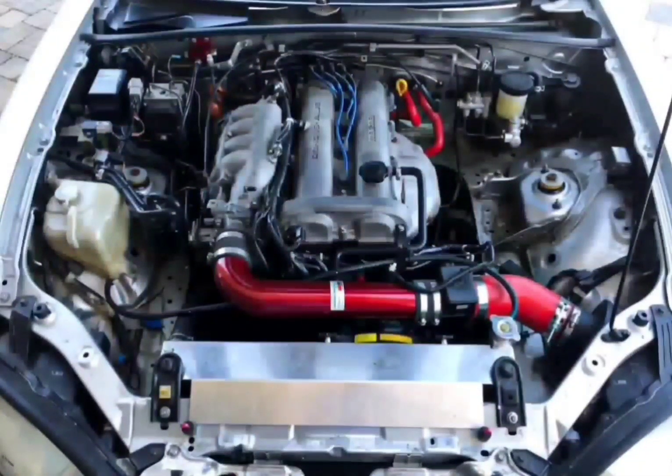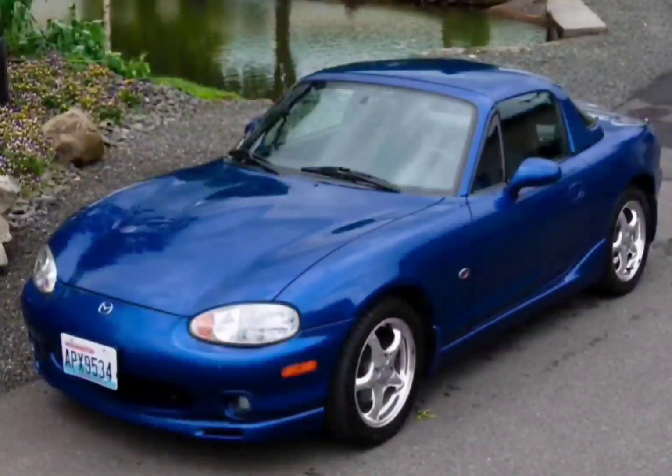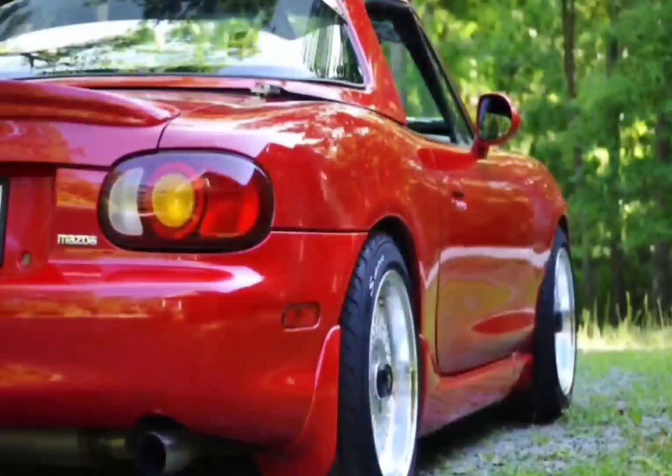transfer power to pavement. Jesus Salazar knows a thing or two about the NB Miata with over 13 years of hands-on experience by his side. And this version, even better than his first, is set to remain under the Salazar family name for good.